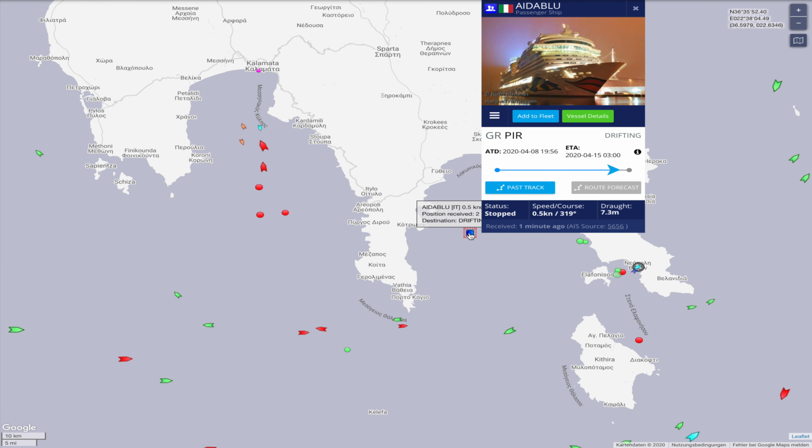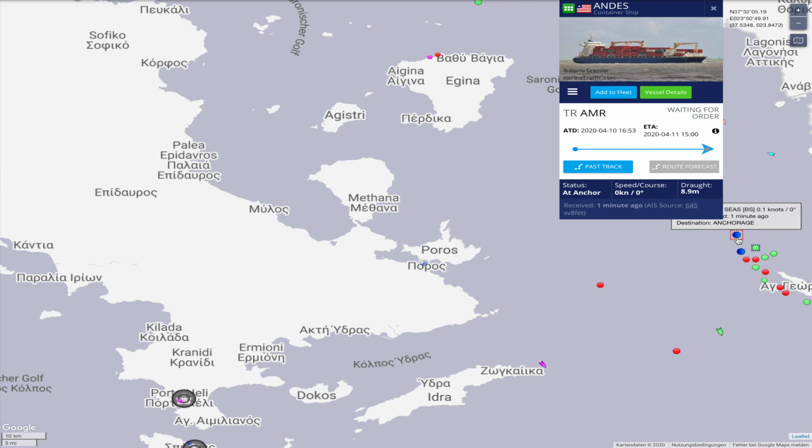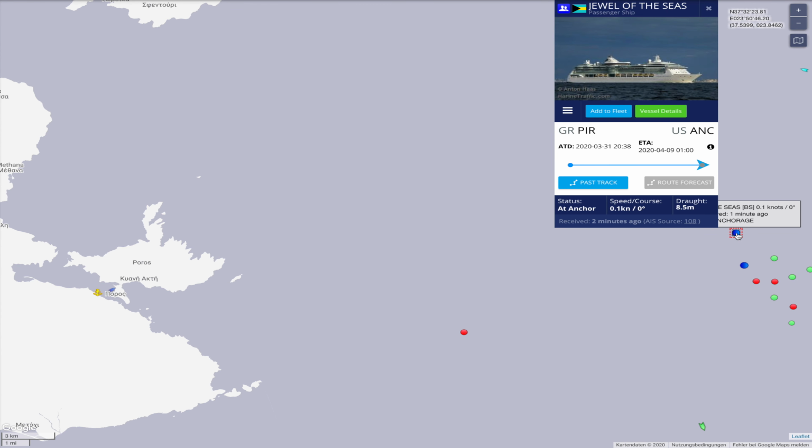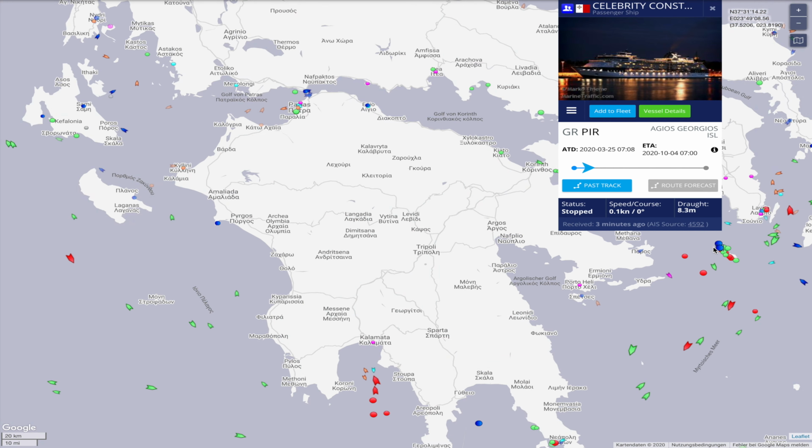So let's go to another warm area south of Greece, where we see the AIDA Blue, which is currently stopped in the Aegean. And when we have a look at that region, we see the Jewel of the Seas, part of the Royal Caribbean Cruise Company. We see some other ships here, Celebrity Constellation, which is also a part of the Royal Caribbean Company.